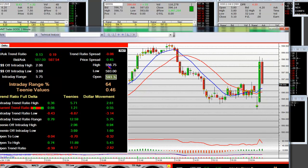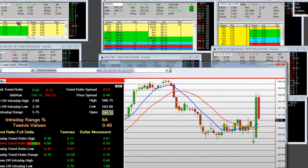It's holding the half bar. 598.75 is a high and 593 is a low. And there's your breakout resistance. If this doesn't stay at high levels, your ratio was 0.36. It's dropped to 12. That means that bar has come down and tested that support level, and we've been open 7 minutes between the buyer and the seller with very low volume on Google, and the option prices are going to move differently because of the volume here.